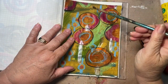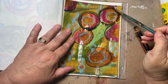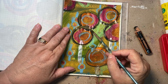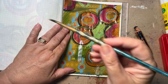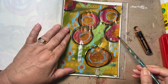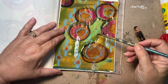So now when I hit it with water, it kind of just smears it in a good way. Oh, you know what? It is activating something. It might be activating the acrylic that was there or the tempera paint stick. Because the pink and the orange are tempera. And so is the silver.